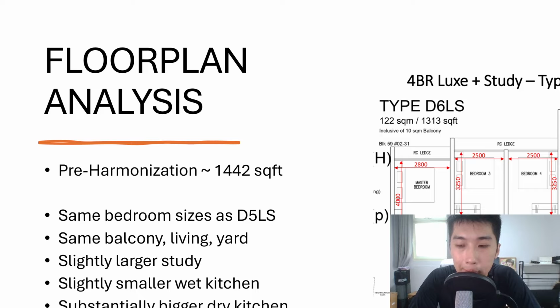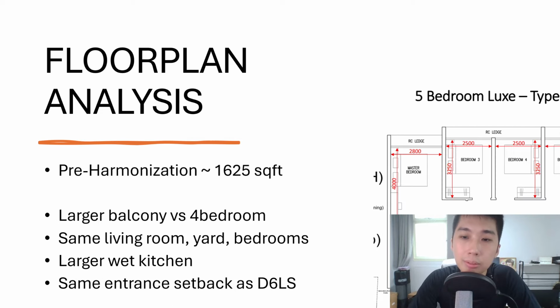Pretty standard layout. Just that now with 3 rooms having to share 1 bathroom too, probably you'll have to consider who uses the wash closet as well.